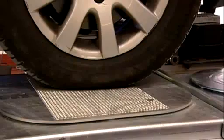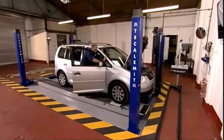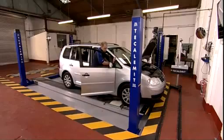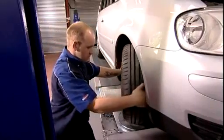The shaker plates and radius turning plates both sit flush with the surface of the platform, allowing the vehicle to be moved along the lift by the operator with ease. This is a unique time-saving design on all Tecalemit ATL lifts. Many other manufacturers use raised elements that make moving the car by hand difficult.